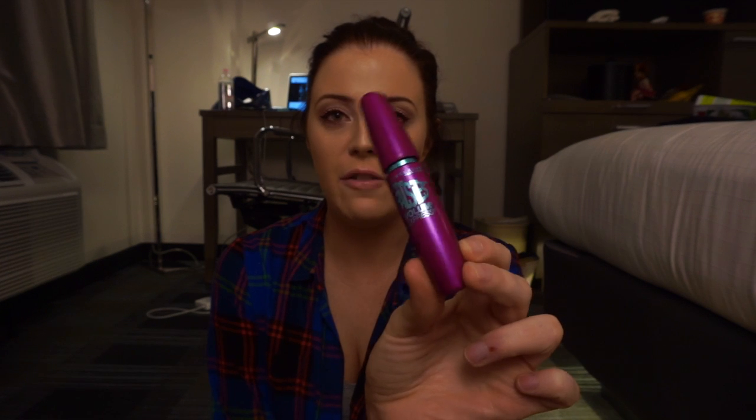So much so that it can sometimes be a bit of a bitch to get off, but that's not a bad thing in my eyes. Mascara, I brought the Maybelline Falsies, which is basically my Holy Grail mascara.